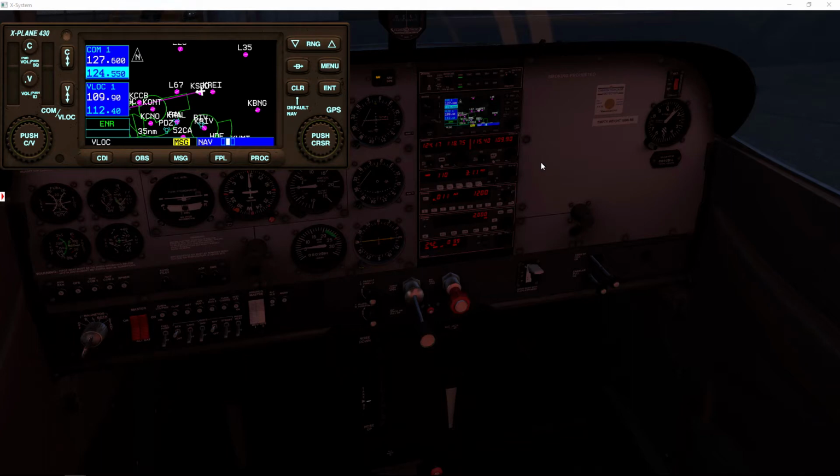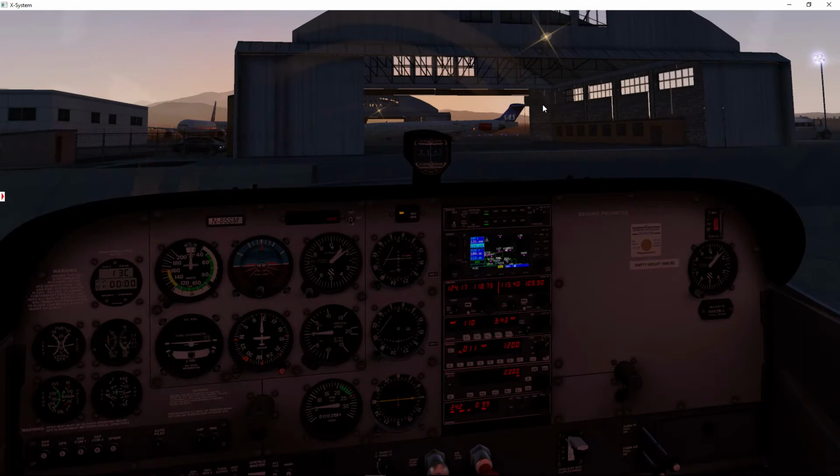We need San Bernardino ground, which is 121.8. We'll switch that over. Then we're going to need San Bernardino Tower, which is 119.45. There we go. Beautiful. It's very quiet at the moment.